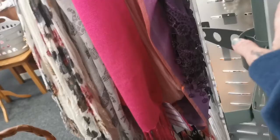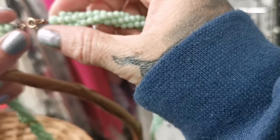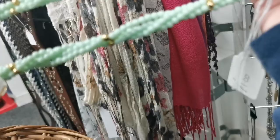You'll see I had a quick look at the games there. The only game that I really know that has any value, because of Dave's group, thank you Dave, is the Question of Sport game. It wasn't there, so swiftly moved on to the jewellery. Picked this gorgeous green necklace up, it was only £1, so of course I took that.